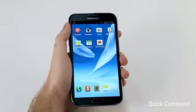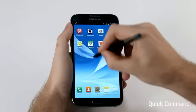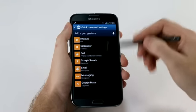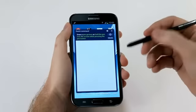Another cool feature is called Quick Command. With this, I can easily launch into any of my frequently used apps and save a lot of time. So I'll press down on the button of the S Pen, swipe up, and the Quick Command then loads. Now you can see that I have 7 preset gestures here, including this M for Google Maps that I've put in, but you can add as many customizations as you like.